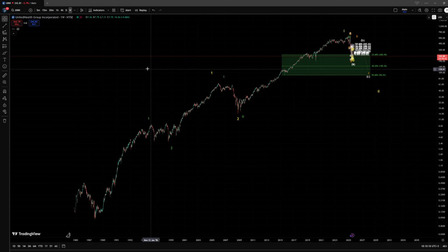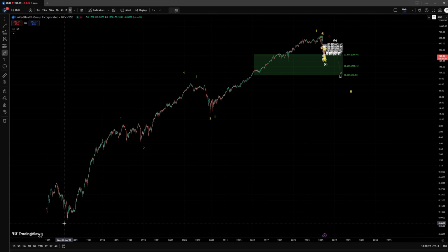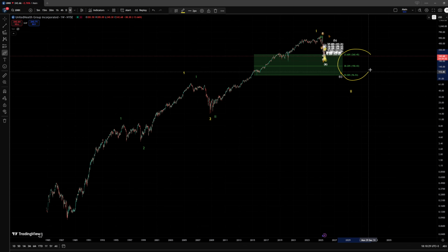In this video we are looking at United Health, another update on this chart, and quickly on the long time frame we are focusing on the green scenario where we expect to find support within the green support zone between $260 down to around $96.